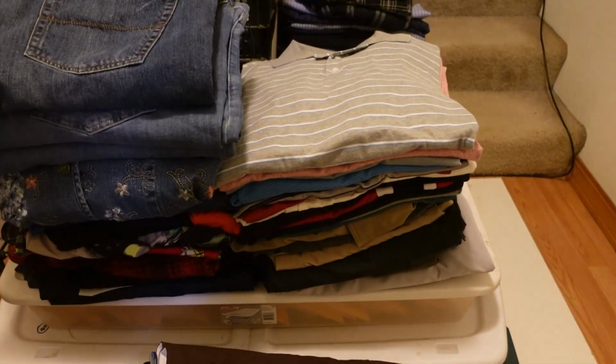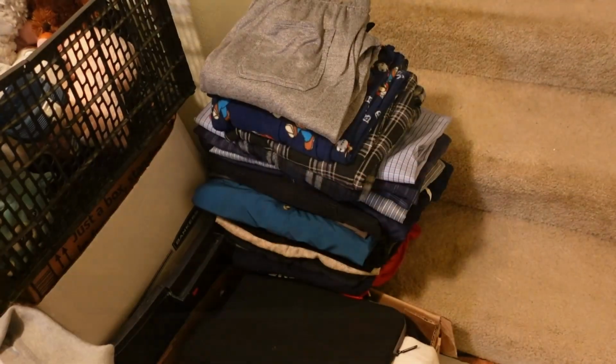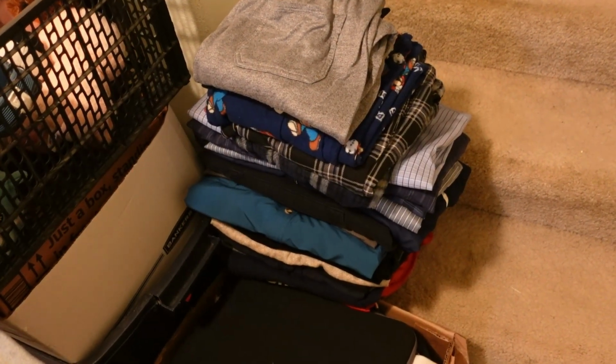We pulled off the polo shirts there, and we've been listing the polos. When we're done with that, we have this stack here to get through. So stacks and stacks and stacks.